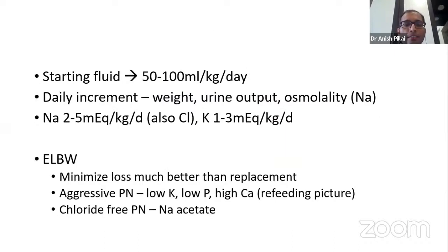The starting fluid rate is usually between 50 to 100, depending on the unit. If there is incubator use, you probably can start at a lower total fluid requirement. If the baby is more premature, you might need slightly higher fluid requirements. For the daily increment, most protocols say you can increase by 20 ml per kilo per day, but it should be done consciously after checking the weight, urine output, and ideally serum osmolarity, but sodium is an indirect marker of serum osmolarity. So you can do it based on the serum sodium for premature babies.